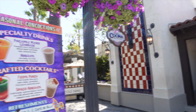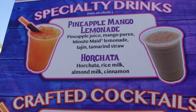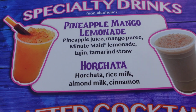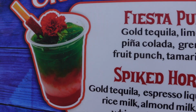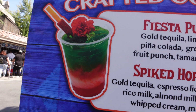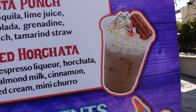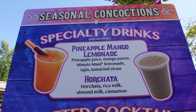Here at Cocina Cucamonga, it looks like they have seasonal concoctions. We got some specialty drinks, the pineapple mango lemonade, a horchata, and if you want some cocktail, they got the Fiesta Punch. There it is right over there. Oh, it has a tamarind straw. And they also have a spiked horchata as well. Super cool. I like when they have seasonal things here at Universal.